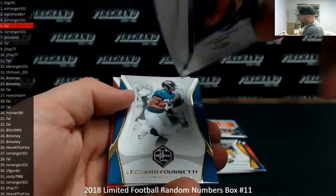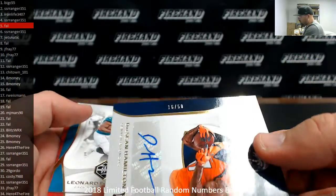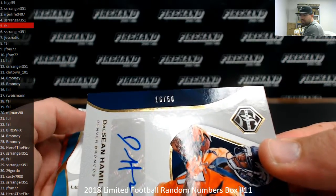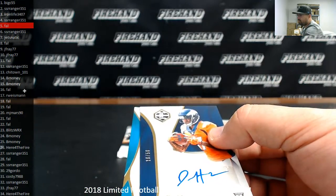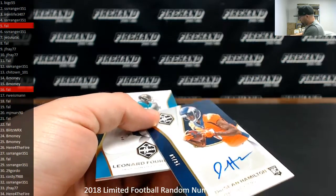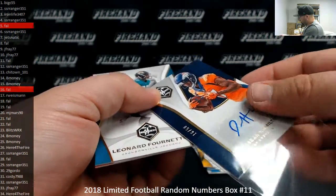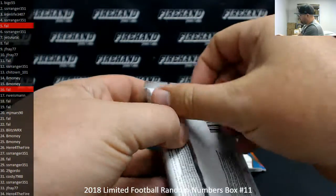Deshaun Hamilton, Denver Broncos. This one is serial number 16 out of 50. So I can give you a better look at that serial number. There we go. Spot 16 belongs to Frank as well. All right, last pack.